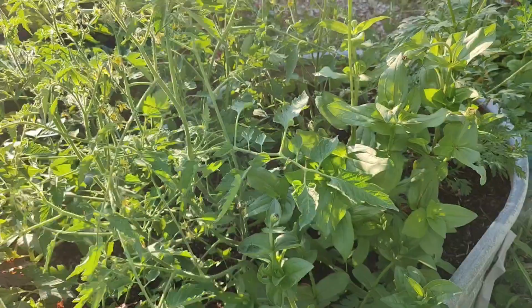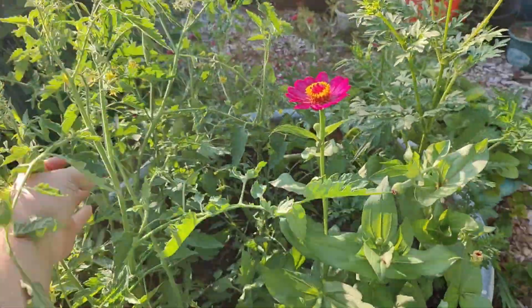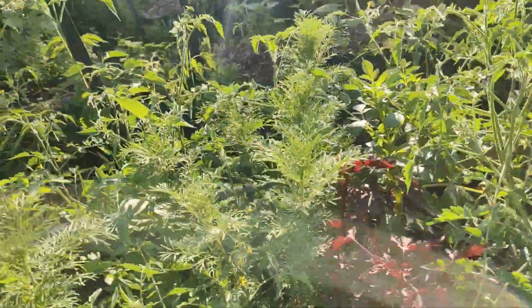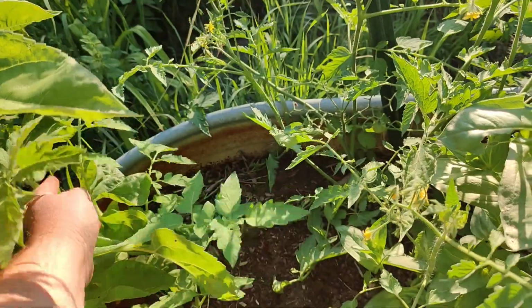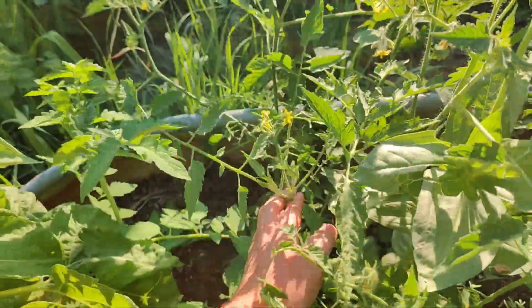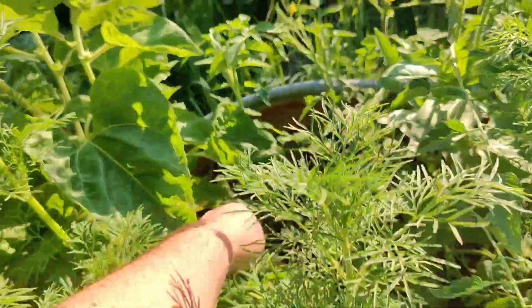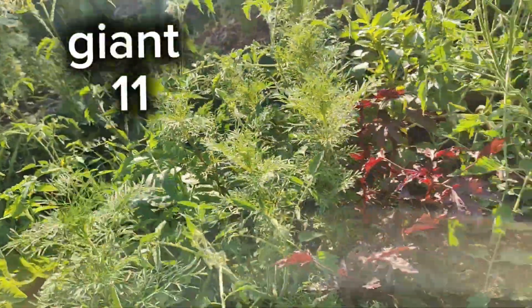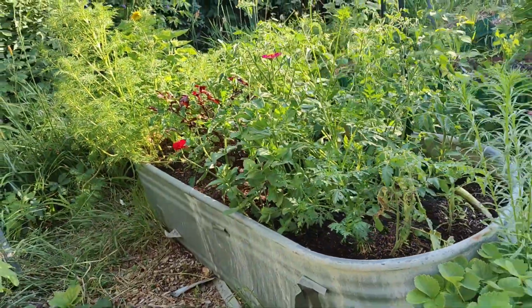And I have not tagged it. Keep saying tagged. I have not trellised any of this. But look how much fruit I'm going to have in a little bit. 7, 8, 9, 10. Okay, anything else over there? 10. I have 10 tomato plants in this bed, and this bed is doing the best.